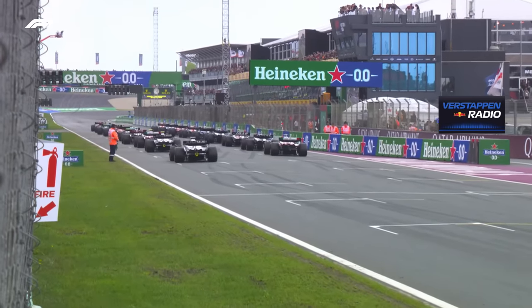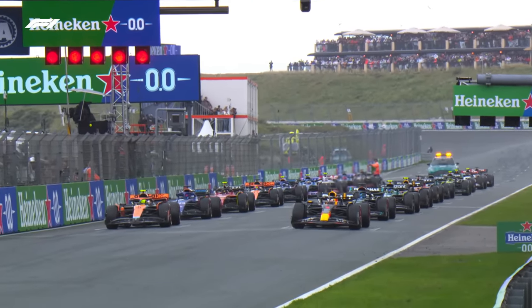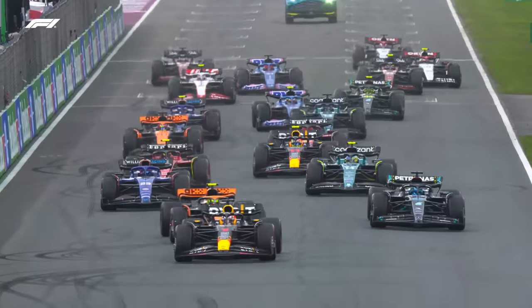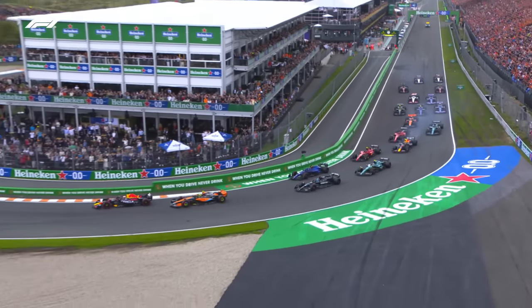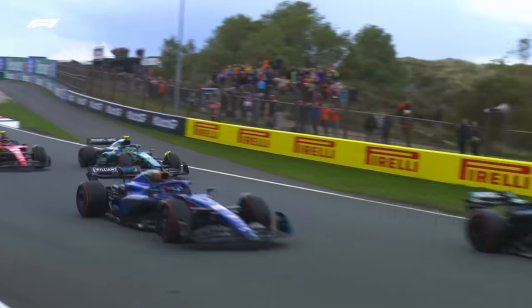Last car approaching the grid. Last car is on the grid. Green flag at the back. Here come the lights for the Dutch Grand Prix. And we go racing in Zandvoort with a good reaction time for both of the drivers on the front row. It's Lando Norris thinking about George Russell. Verstappen holds the lead. Will they all slow it down with the rain falling? Verstappen, then Norris. It's close between the two friends, Alex Albon and George Russell, but Russell hangs on to third position.